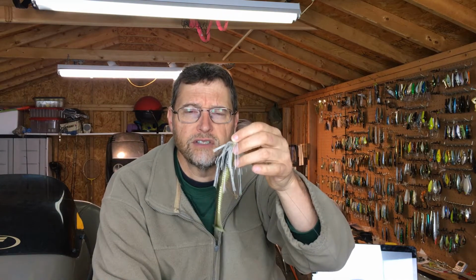I've upped the size because I'm trying to appeal to more fish. The water's warming up now, so they're getting more active. They're going to be more willing to chase. And these big females especially like a bigger meal. So I've been throwing this jig in the last couple outings and doing quite well with it. I really like this swim jig.